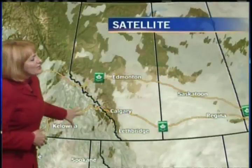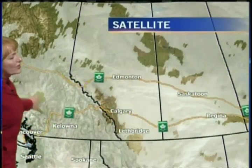We're still seeing some bands of precipitation being pushed in from the BC coast, several low-pressure centers through the northern, central, and southern areas of the coastal regions, pushing across. So it's broken. Some areas are seeing bits of flurry activity. Some areas are seeing cloud cover. Some areas are seeing sunshine. So it's not one organized low. It's actually several lows that are trying to move through.